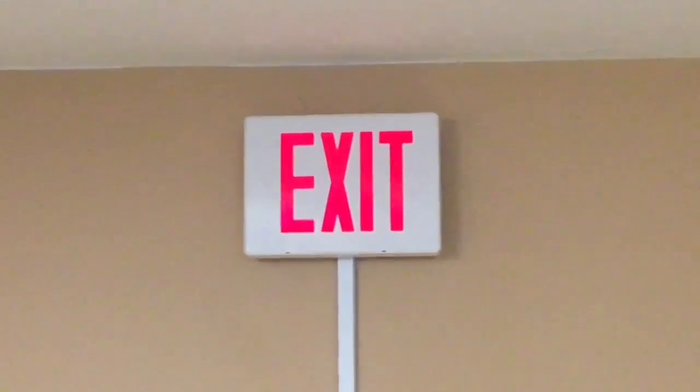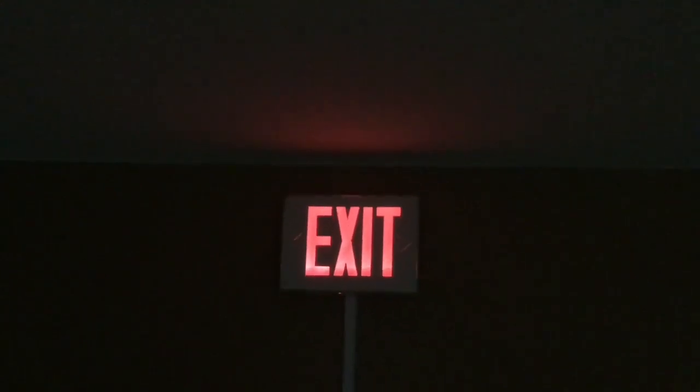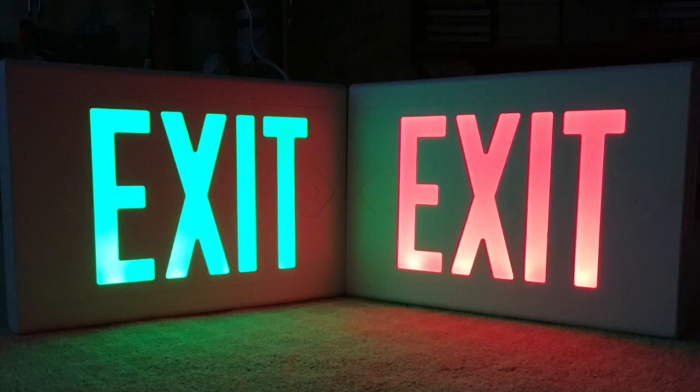Exit signs are everywhere, and for good reason. In an emergency, a working exit sign could mean the difference between life and death. However, you might not have noticed that exit signs might look different depending on where you live. If you live in the US like I do, exit signs probably look something like this.